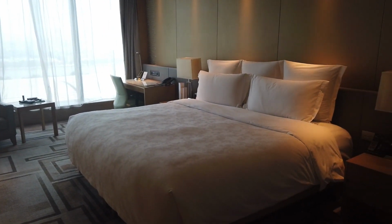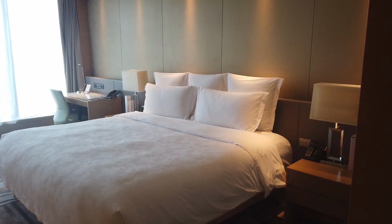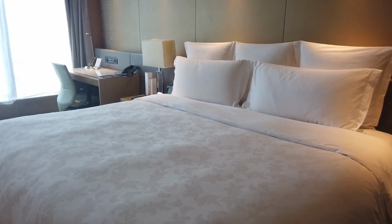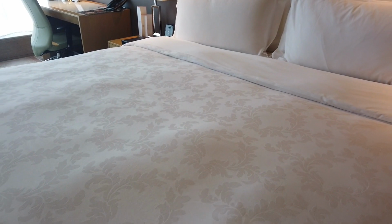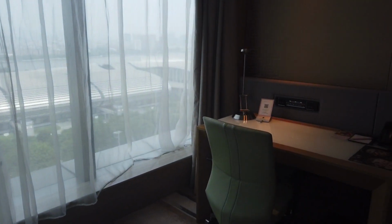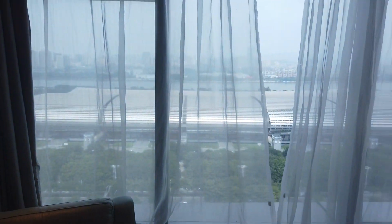Ooh, good comfortable slippers, very soft robes, and an ironing board, which is an absolute must in a business hotel. Very minimal but elegant color scheme. It's not offending anybody. It doesn't take any chances, but it is nice. The bed is very large with beautiful linens and is very soft. They do have some international channels, HBO. A very good workstation with all the ports that you're gonna need.